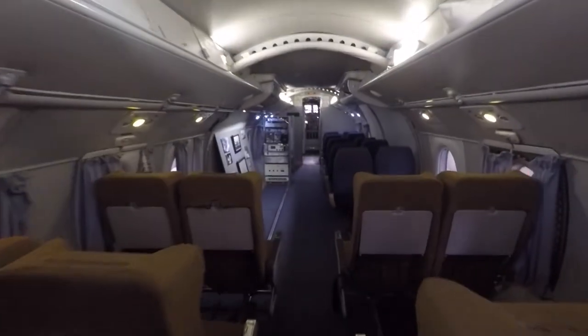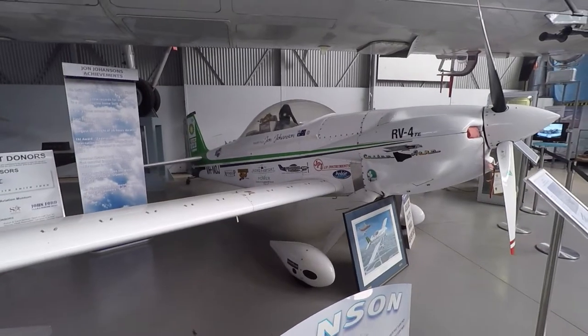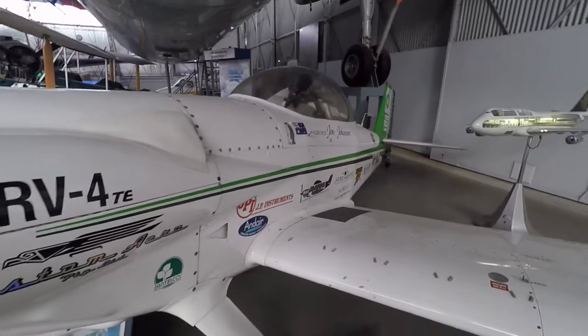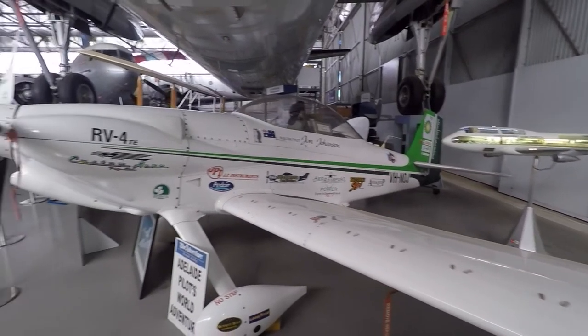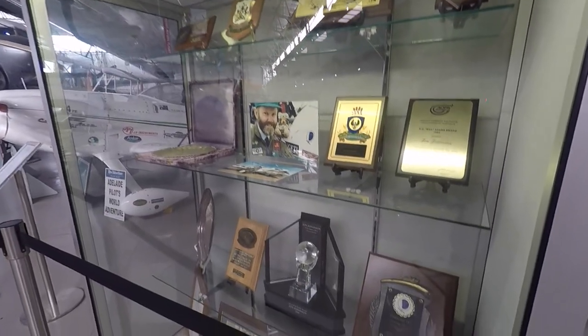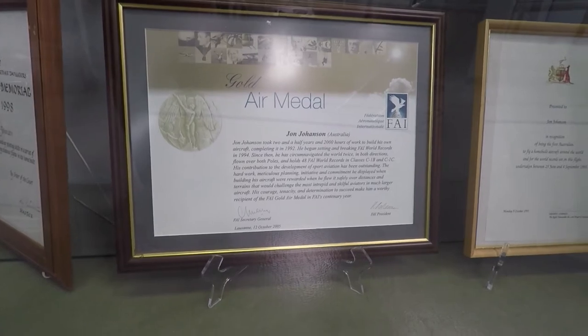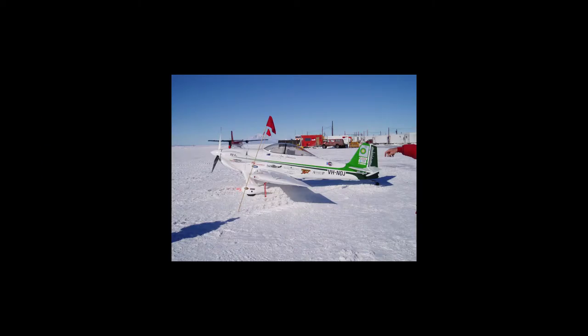And one main reason that we did decide to go here was to have a look at Jon Johanson's RV-4. Using the RV-4 that he'd built himself from a kit, Jon managed to set over 50 world records, flying around the world to the east and then around to the west. And one of his last adventures was flying to the South Pole, being the first single-engine piston aircraft to fly to the South Pole.